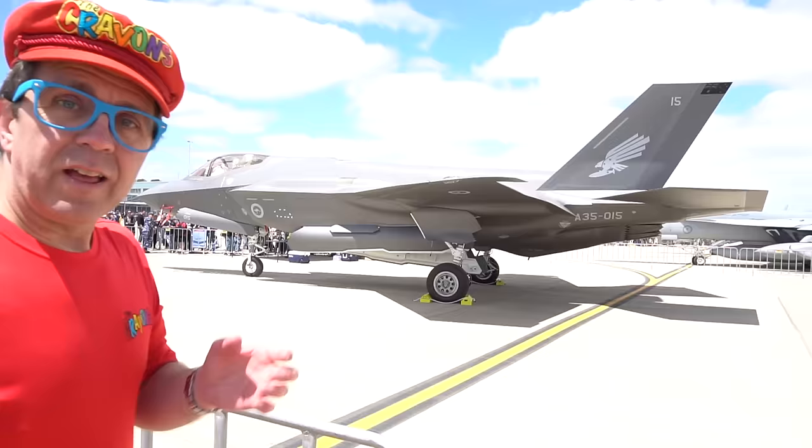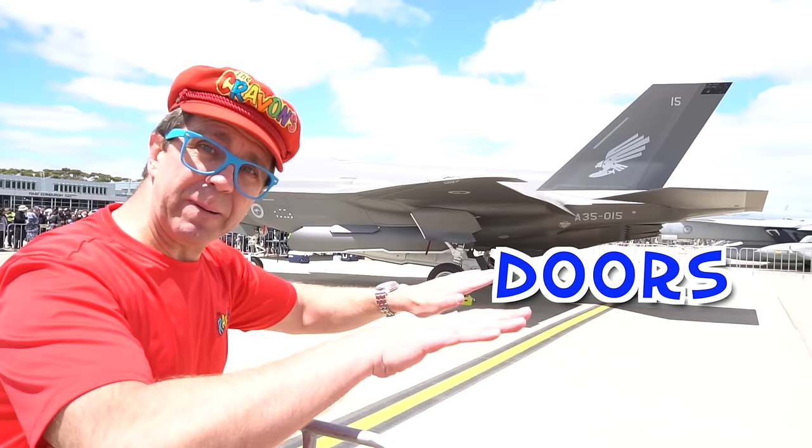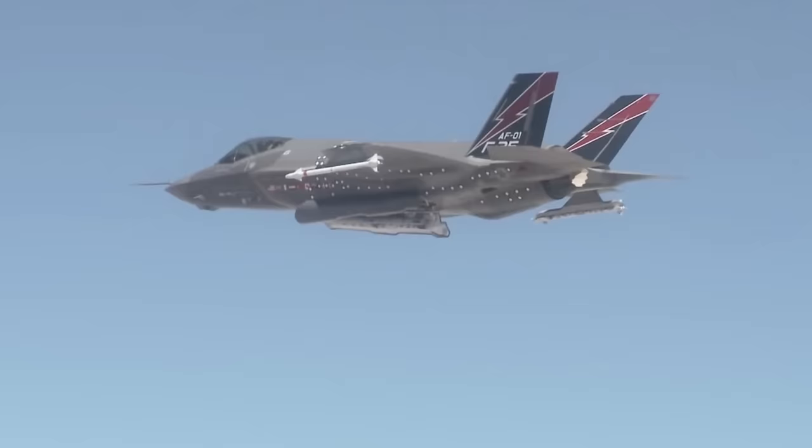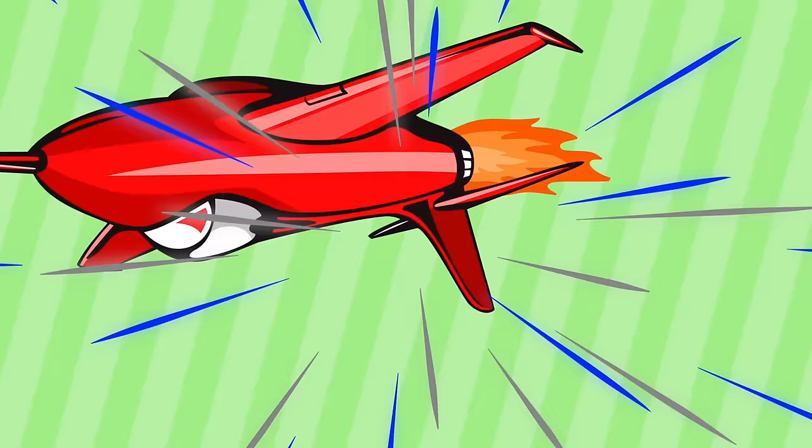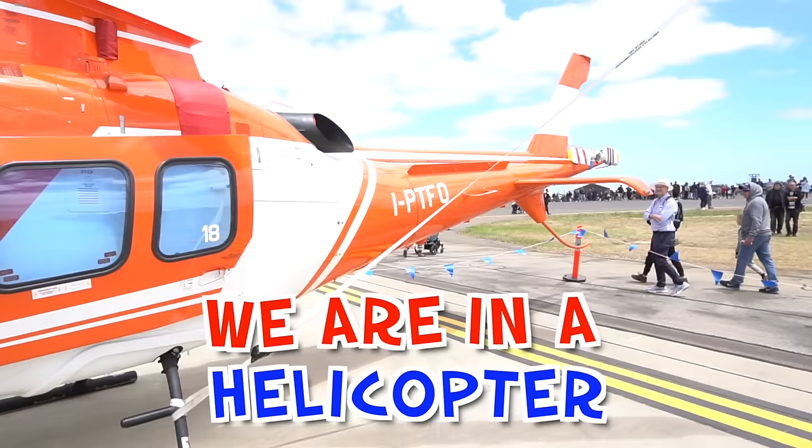This is the side of the F-35. At the bottom, you can see doors are open. Those are the bomb bay doors. That's where they put the bombs and then they drop them. It's the F-35. Hey, look everybody, we are in a helicopter.